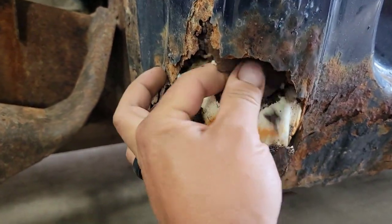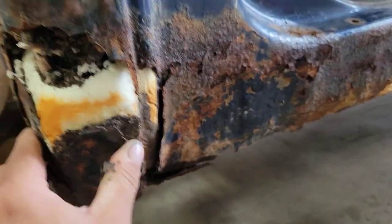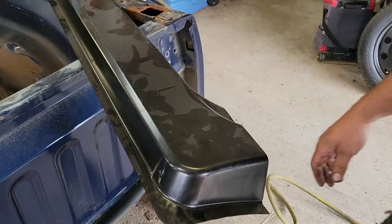And they wonder why these things rot out. Look at that. Oh, that's a mouse nest up in there. Ugh. This is just full of foam. That is one solid chunk.